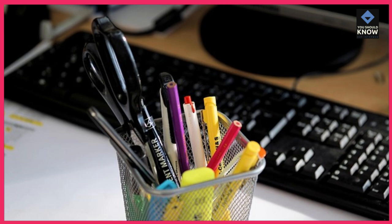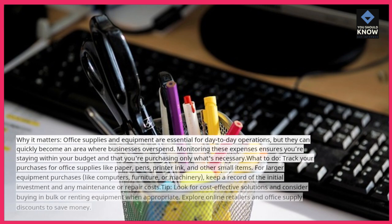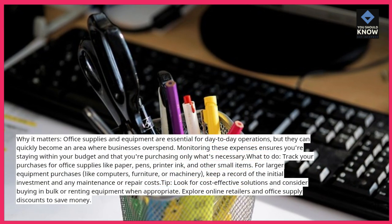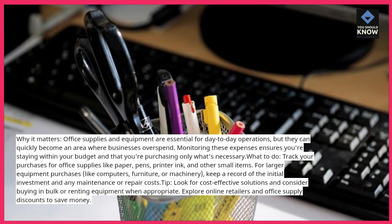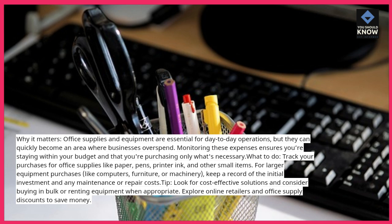Why it matters. Office supplies and equipment are essential for day-to-day operations, but they can quickly become an area where businesses overspend. Monitoring these expenses ensures you're staying within your budget and that you're purchasing only what's necessary. What to do? Track your purchases for office supplies like paper, pens, printer ink, and other small items.